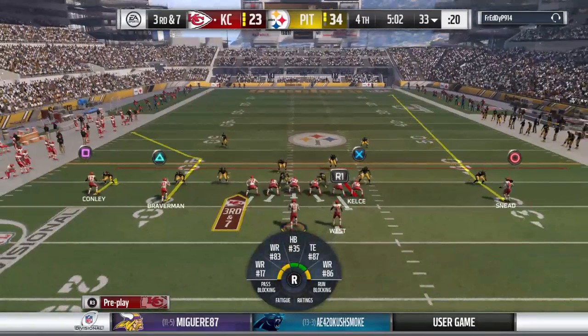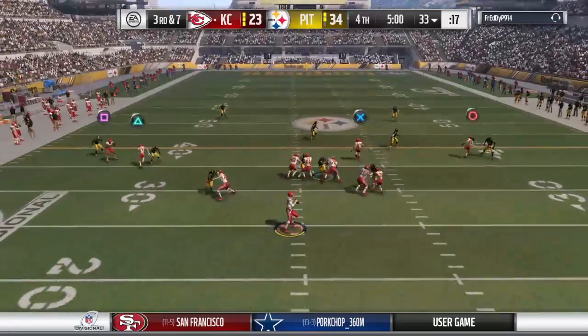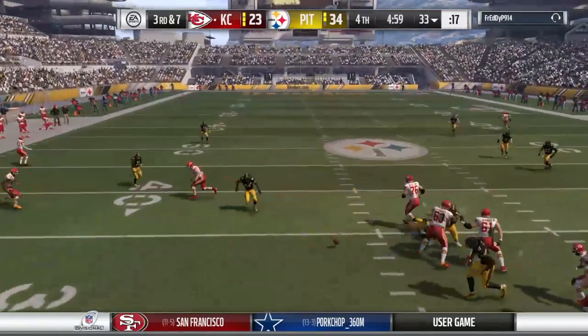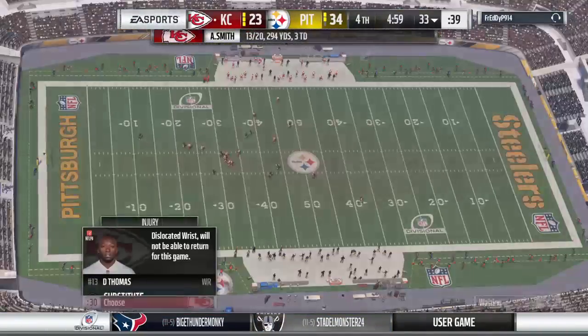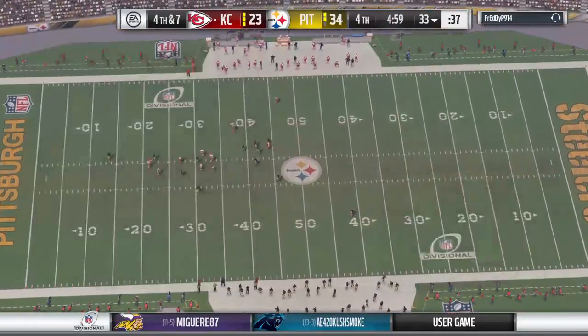So 3rd and 7 and an extra defensive back on the field here. Definitely want to play coverage here. Throwing is Smith, and that is incomplete. His favorite target, Travis Kelsey, the intended receiver. And that brings up 4th down.